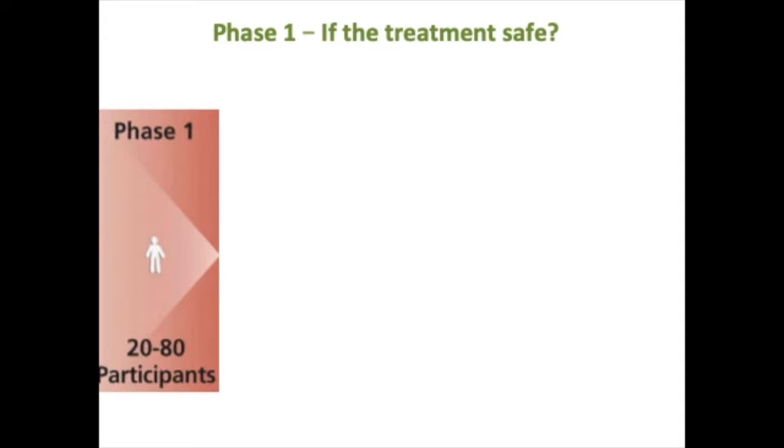Volunteers involved in this phase of testing are generally healthy and young. Rarely, patients with the disease are included. Each year, thousands of individuals in the United States enroll in Phase 1 drug trials as healthy volunteers to earn money. Payments for participation range from a few hundred to a few thousand dollars. Some individuals have enrolled in as many as 80 Phase 1 studies.